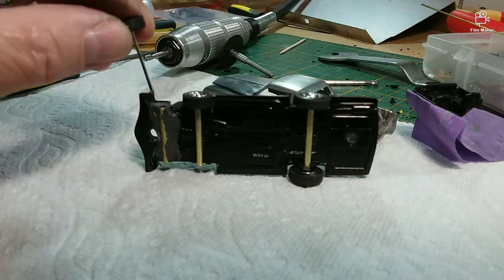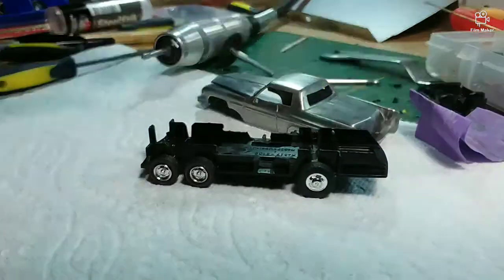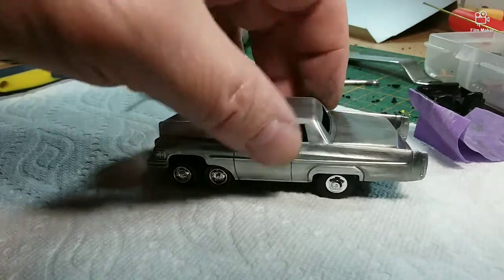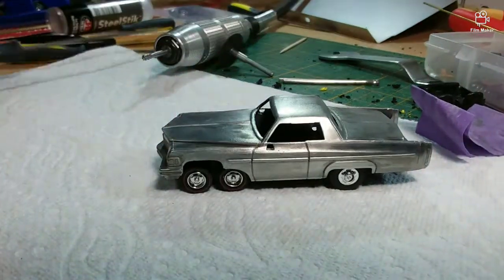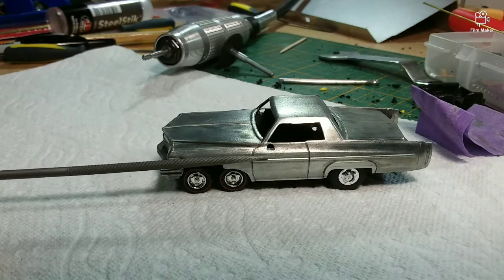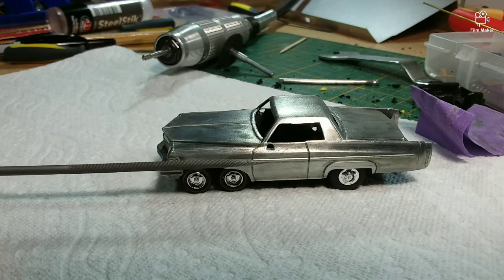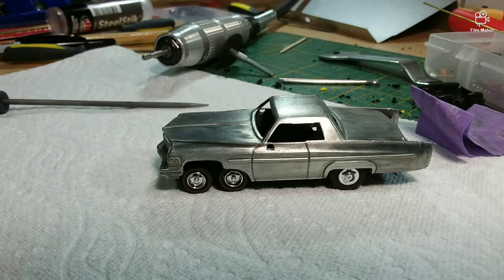But if I put these in like this, boom, I've got a nice double axle on the front, single in the rear, which looks pretty cool. Let's just get that in. Yeah, there we go. So that looks okay. So there we are. Now all we've got to do is address this massive hole here, and we'll have a nice six-wheel car like the Cyberpunk game has, and hopefully, once we get it to paint and everything, it should look pretty good.